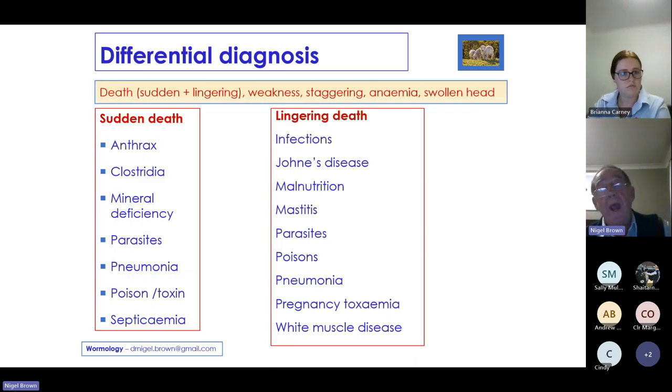This is where it becomes, from my perspective, very interesting, I should say, because when you look at these signs, death, whether it's sudden or lingering, weakness, staggering because they're tired, pale and anemia, swollen head, you've then got a range of other common diseases that it could be. So that's where you have to try and work out what disease it is that you're dealing with.